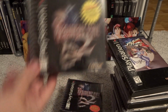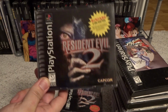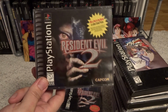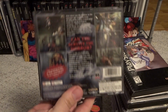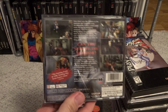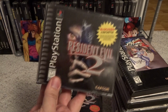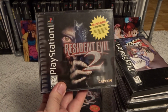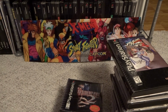Then we get into a very popular sequel. This is Resident Evil 2. This one's kind of notable for me because I turned in a bunch of my Fighter's Edge points and got this. So this was a free game that Capcom sent me back in the day that was my introduction to the Resident Evil series. I never played the first one when it came out, so this was the first one I started with. Definitely a more polished game than the first one. Has a cool storyline to it that's very well known, obviously. And I think this one's pretty cool that it exists on the PS1.